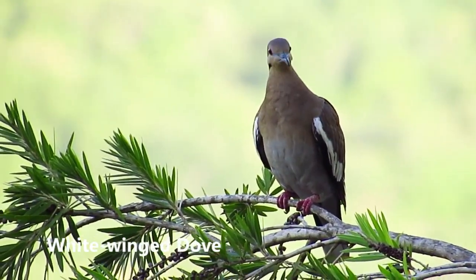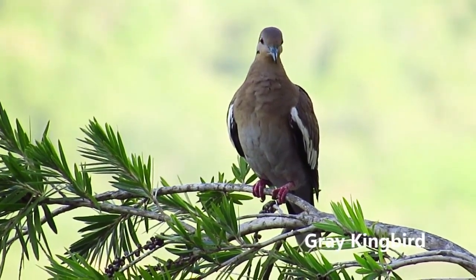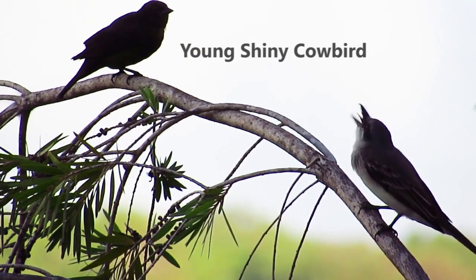In total, we found 15 out of the 17 endemics in Puerto Rico, not counting the Puerto Rican screech owl, which was heard only, and missing the green mango.